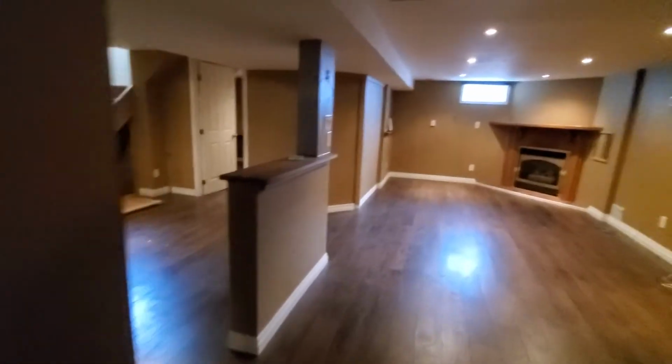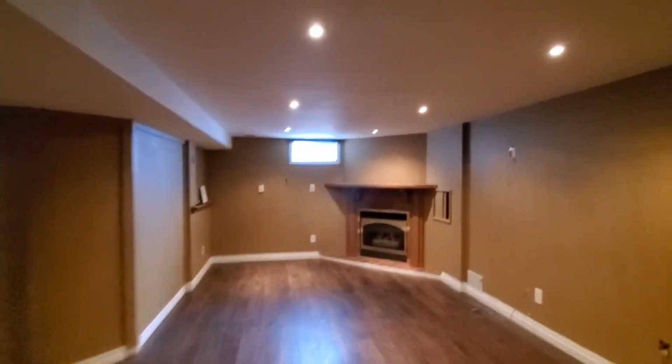I also recommend changing these pot light bulbs to LED, because being halogen bulbs, they consume a lot of electricity. You can tell just by how hot they get. They consume a lot of electricity.